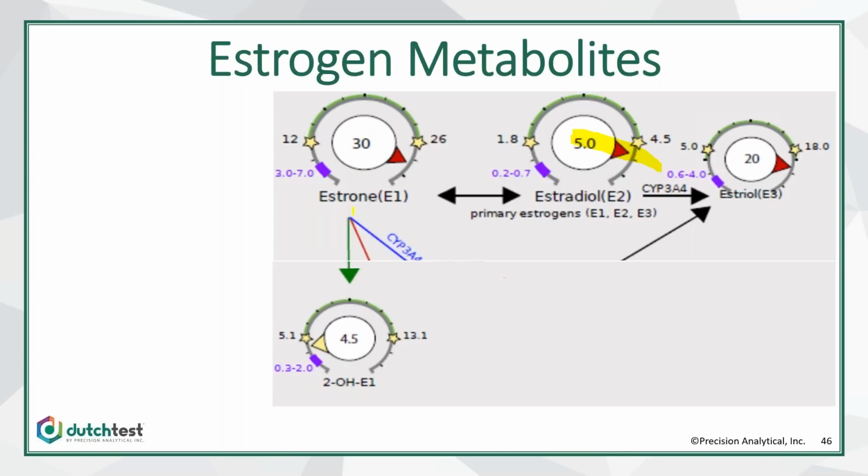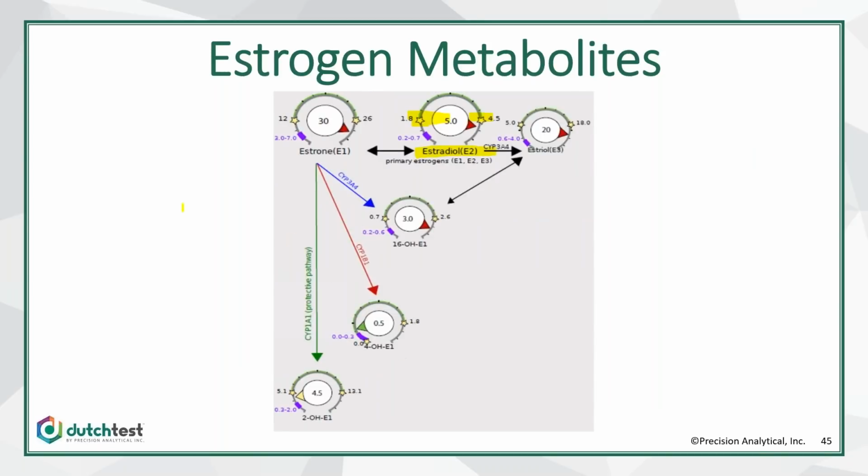But the other thing you'll notice is that as you go down the 2-hydroxy pathway, it's low, which means this pathway is blocked, if you will. So that's a woman who might concurrently need some DIM or some I3C to push estrogen down this 2-hydroxy pathway, particularly so if her 4-hydroxy estrogens are high.